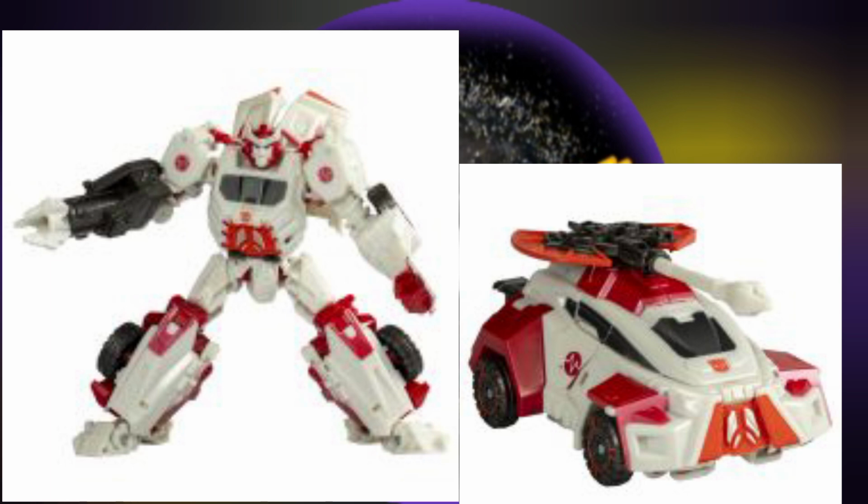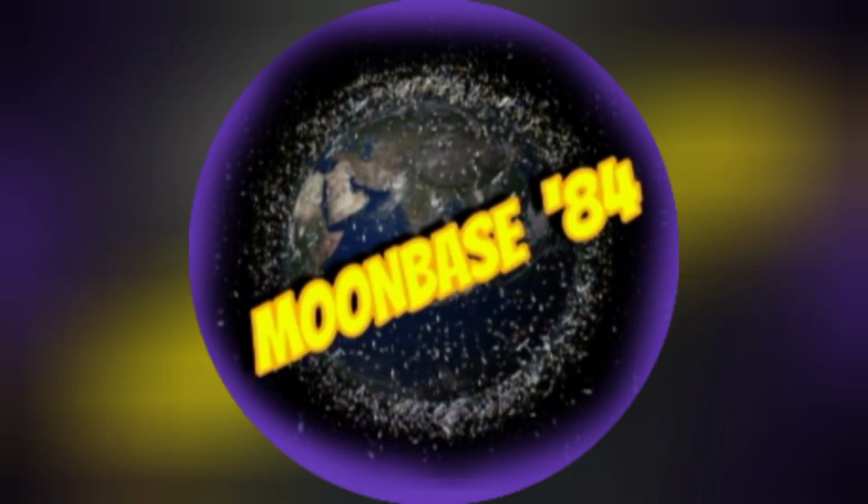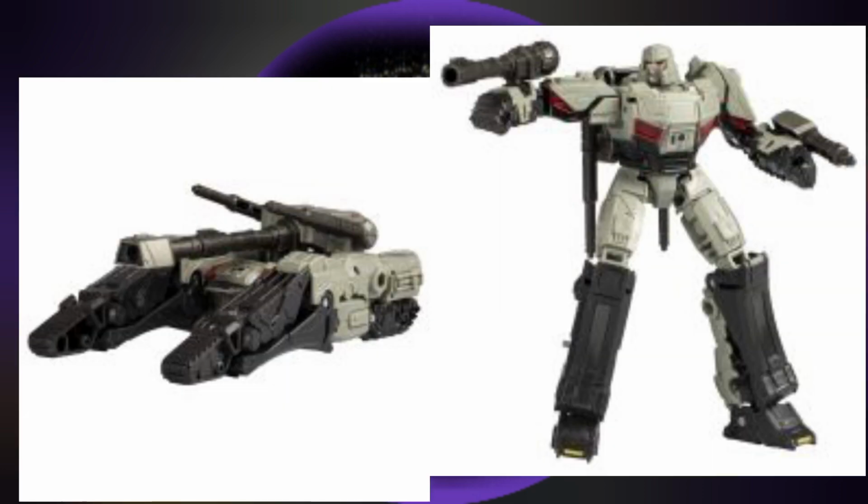How about some Dinobots? After checking out the new trailer, I'm even more pumped for Transformers 1. The same goes for the Studio Series Deluxe Megatron. This figure looks really good. I'm especially liking the look of his tank mode. Just a cool compliment to the Studio Series Transformers 1 Optimus Prime.